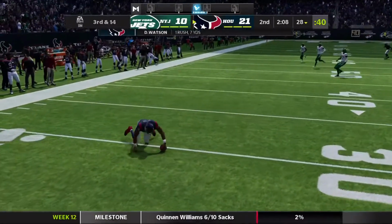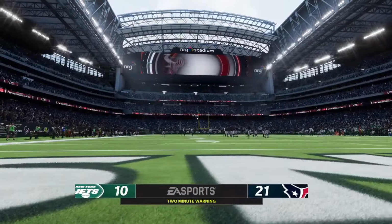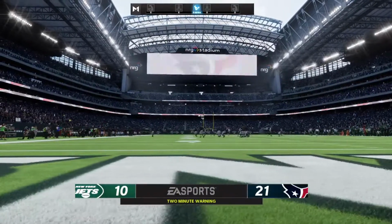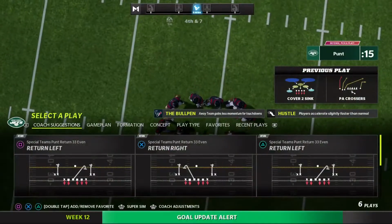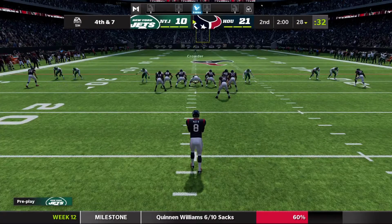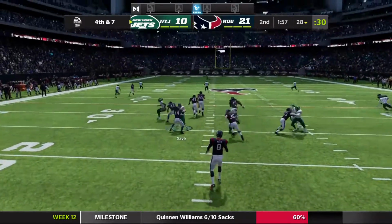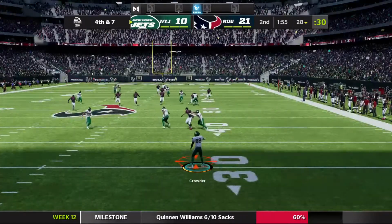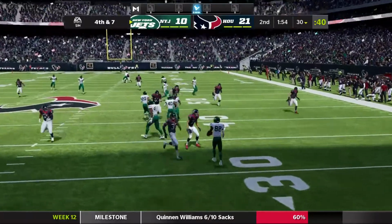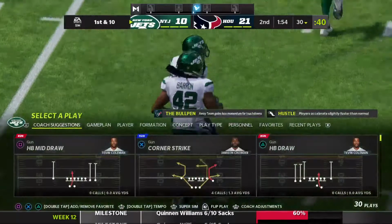Deshaun Watson is going to have all day to run. He's going to pick up 7 and slide just so he doesn't risk injury. That will force a punt at the 2-minute warning. So the Jets will have about a minute 55 to a minute 45 to work with probably after the punt's all said and done. And in fact, Martin's punt is up. Crowder will fair catch it at the 30, so a minute 54 to work with.